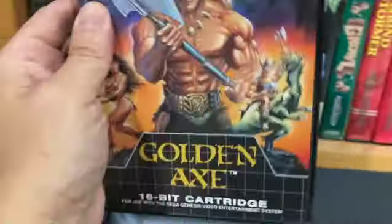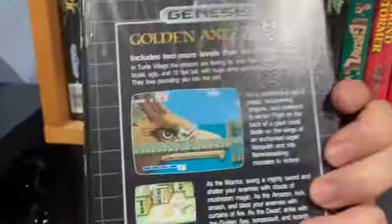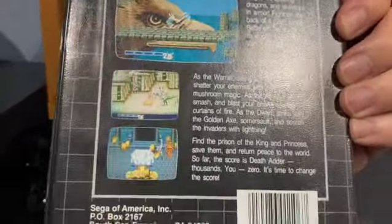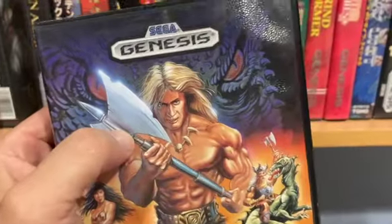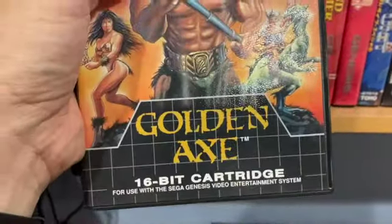Golden Axe, this is a must-have for anybody. This is probably one of the most nostalgic Genesis games there are. The port of this game was fantastic. The music's intact. The 2-player action, the magic. Just what can you say? I mean, this is one of the best early Genesis games ever made.